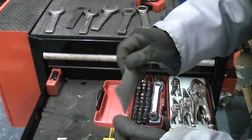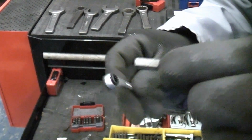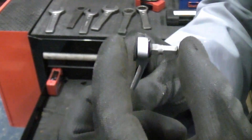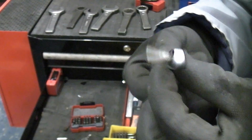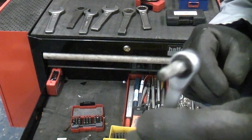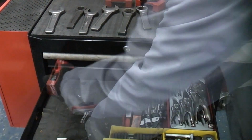Then got a small bit set with a very tiny ratchet. If we put the X bit in that ratchet, you can see that that is incredibly small, so that means that you can get it in some really confined spaces. There are some couplings where you actually need this to be able to remove or tighten up the coupling. So that is a very handy piece of kit.